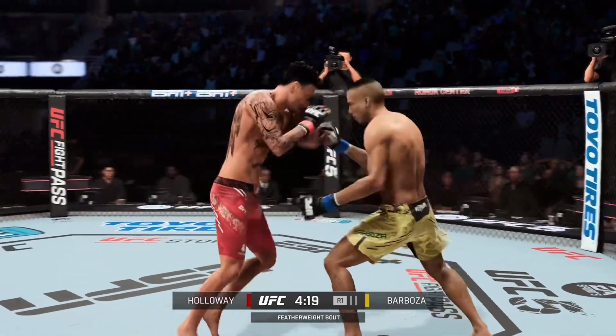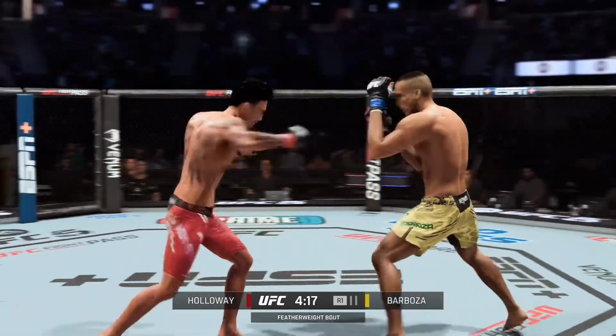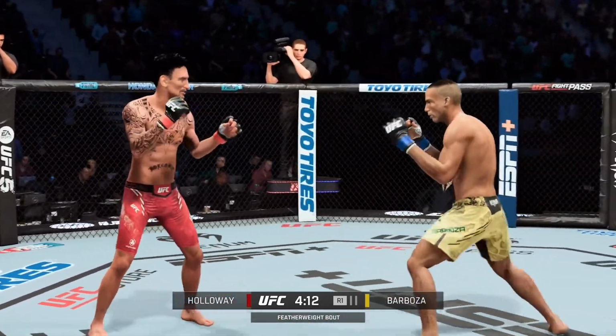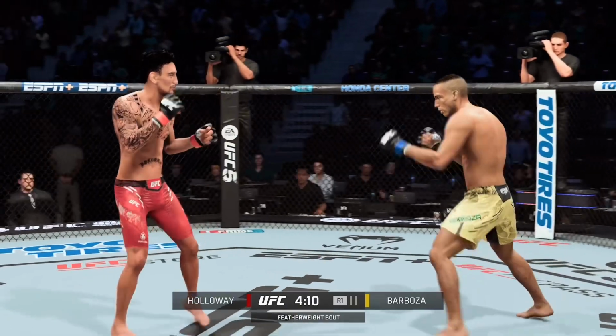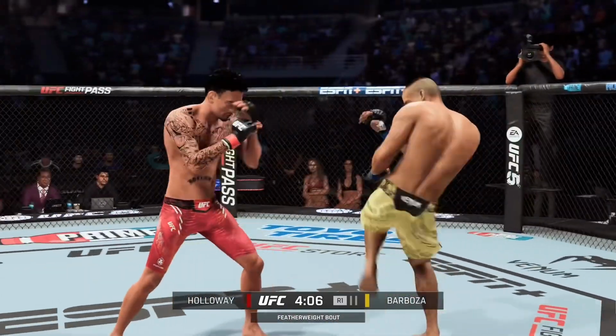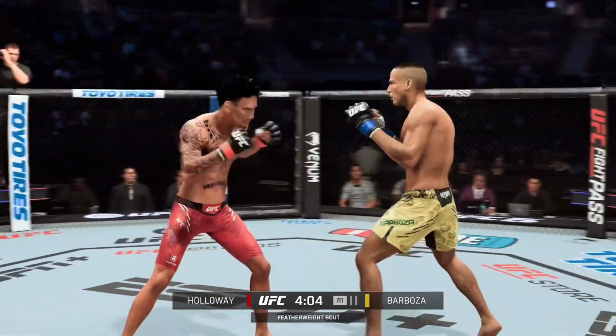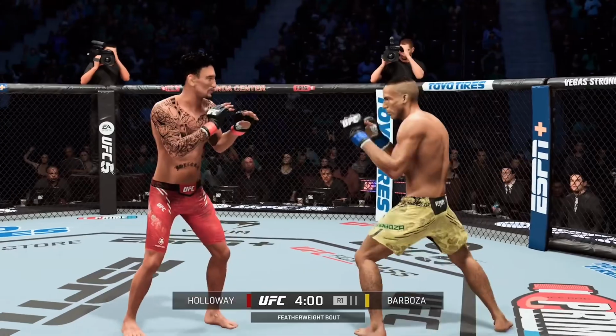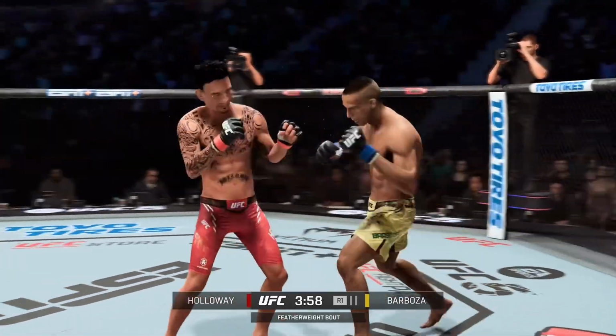That strike blocked by Edson Jr. Barboza. Oh, what a kick. Big shot to the head. He sets this really high pace with the hope that his opponent can't keep up. And we've seen him do it. So more output, at least in the early going.